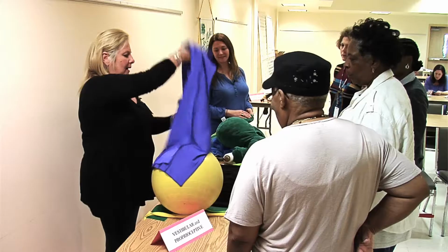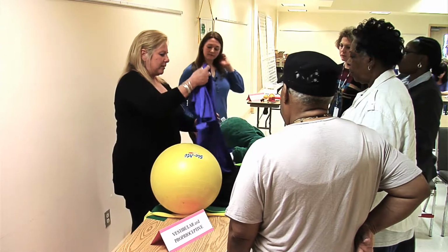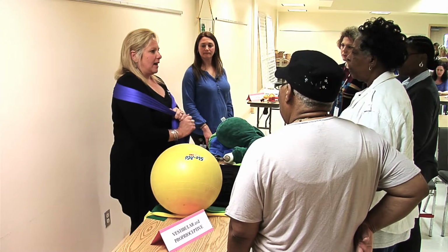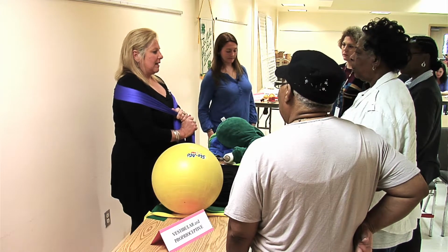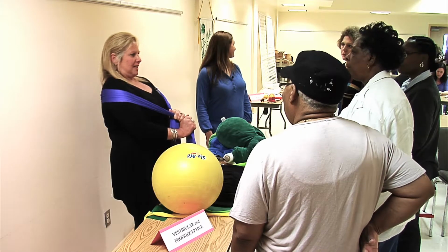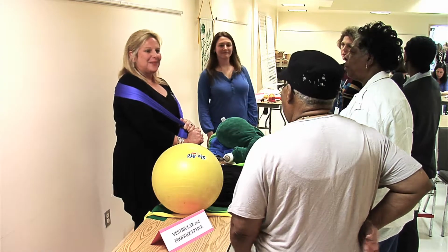And this is just another type of Lycra sort of material. Kids will wrap this around themselves. I have one little boy that just wants somebody to hold it, and he rocks against it and pulls against it.